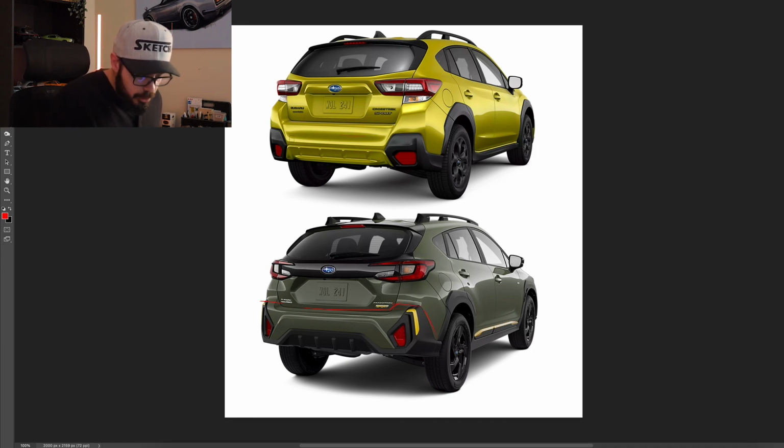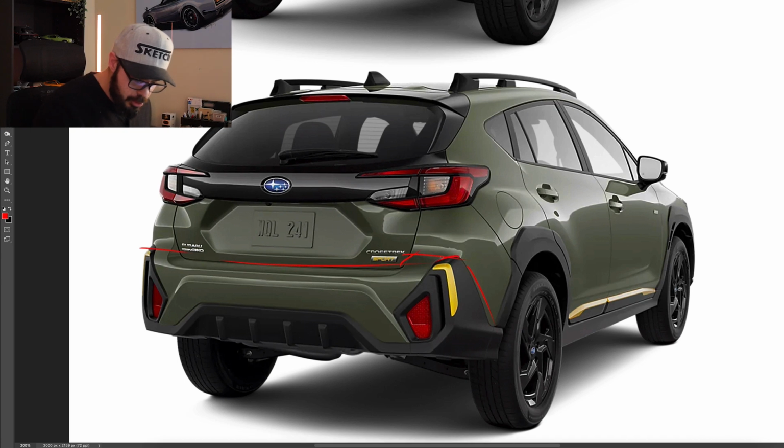This looks a little cleaner in my opinion, having this line cutting horizontally in the black graphics. Now we have this huge angle in the graphics and it looks a little messy to me. But again, the Crosstrek has always been a pretty messy car, so maybe it suits this design.